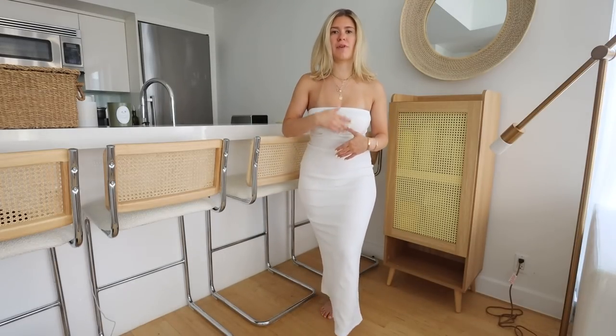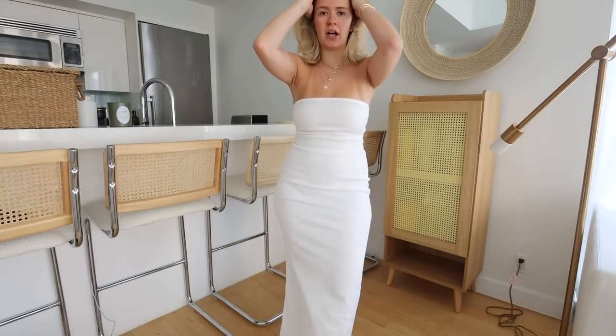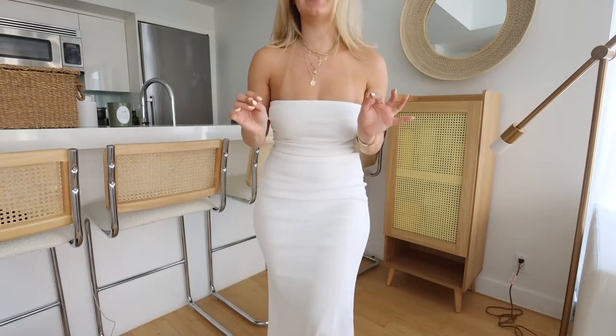Again, just with some nude heels. I think it would look so fabulous with some big necklaces here, hair up. I can see it now.